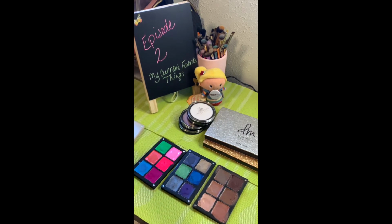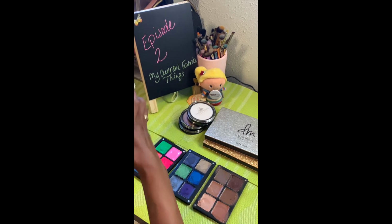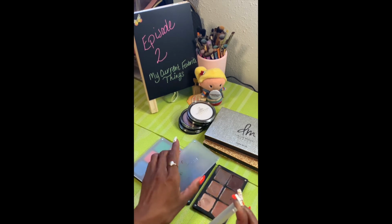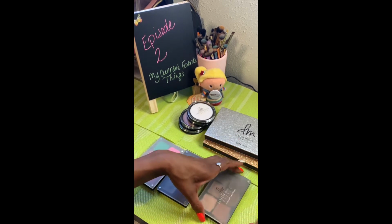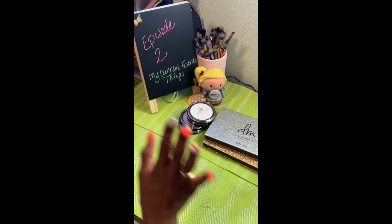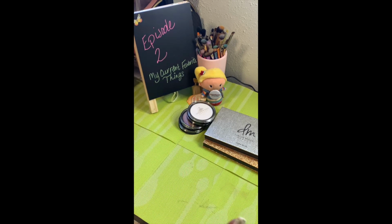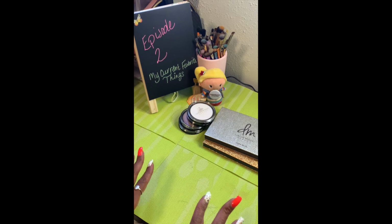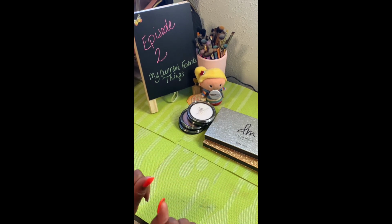Sorry, y'all, I'm cleaning my hands here. All right. So those are the Danessa Myricks waterproof cream palettes. They last pretty long on the eyes and on the face without fading. I really like them a lot. But I'm not getting any more because there's a couple of other ones that look really cute, but like Danessa has so much of my money right now that I need to reclaim my time and my coins.